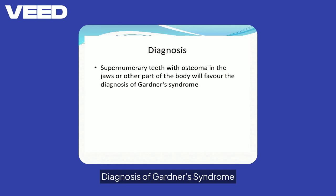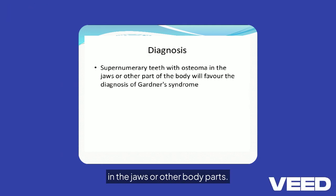Diagnosis of Gardner syndrome is supported by the presence of supernumerary teeth and osteomas in the jaws or other body parts. These indicators help differentiate it from other conditions.